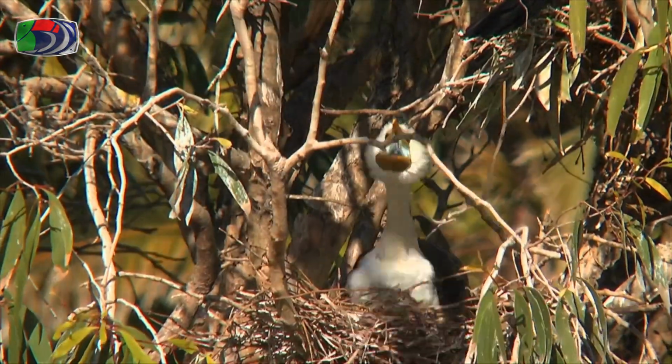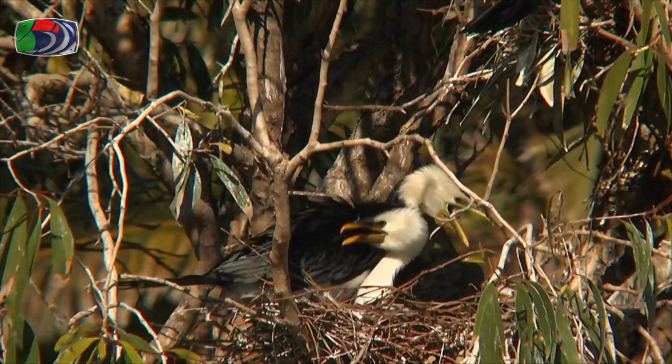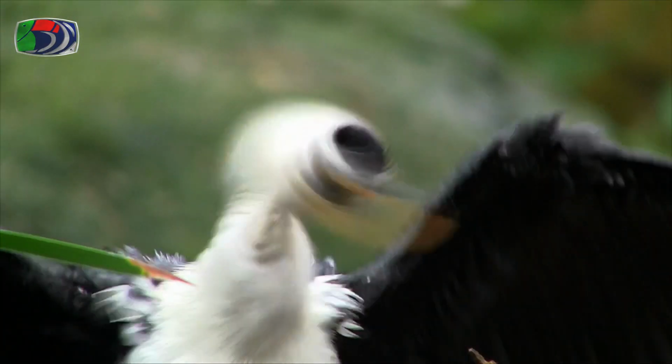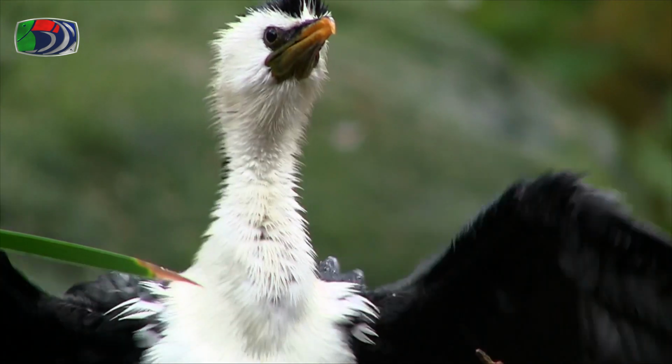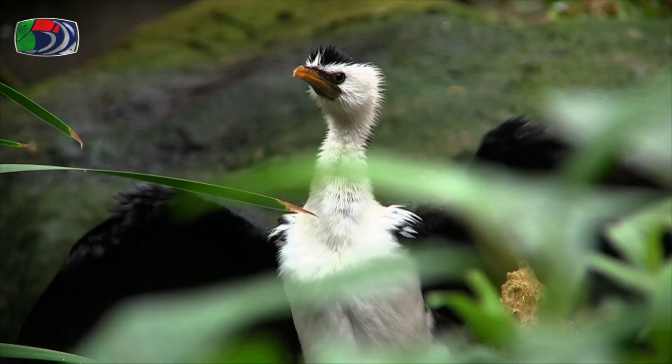The Little Pied Cormorant is one of the most common of Australia's water birds, occurring on water bodies of almost any size. The Little Pied Cormorant resembles the pied cormorant, but is easily distinguished by its smaller size and proportionately shorter bill.